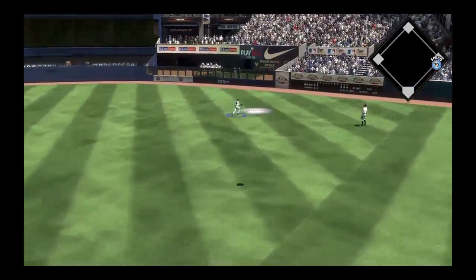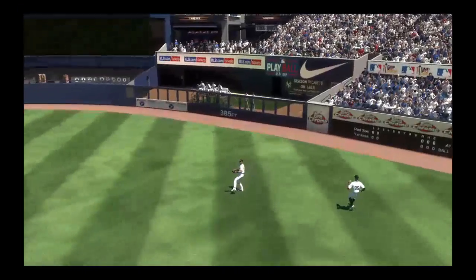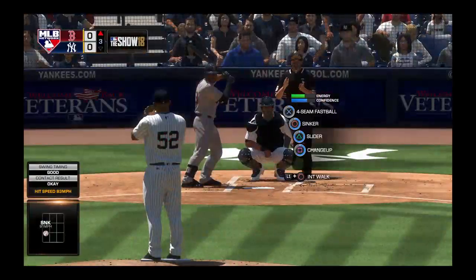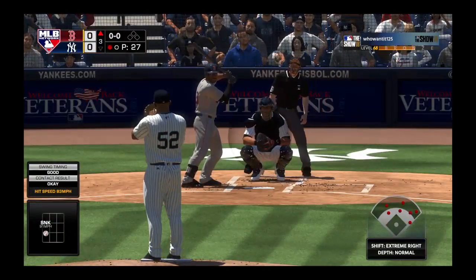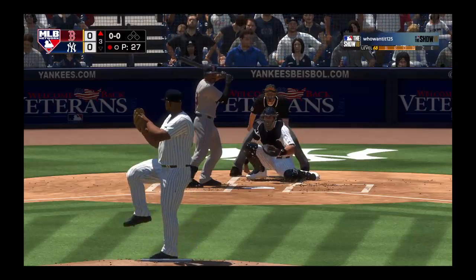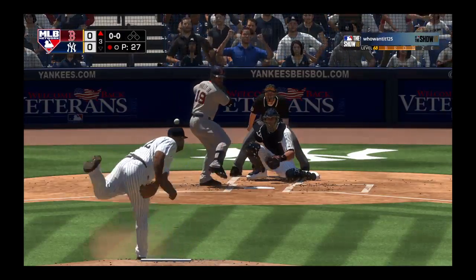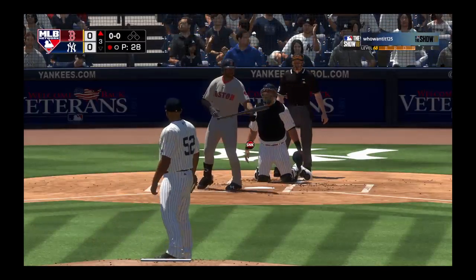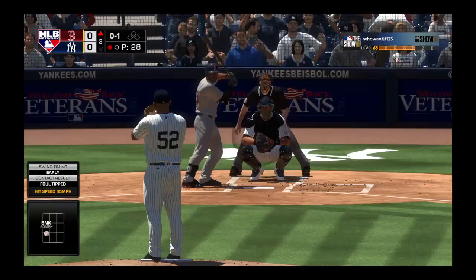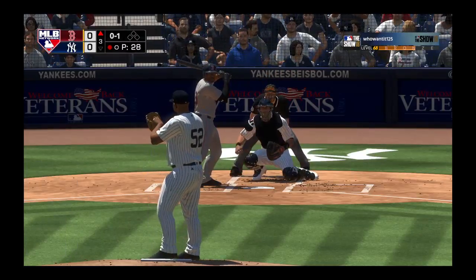Hicks on the move. He's there and records the first out. Now to the plate, Jackie Bradley Jr. Sabathia into his motion. Here comes the first pitch. A little bouncer that rolls foul for strike 1. Both teams so far yet to crack the hit column.